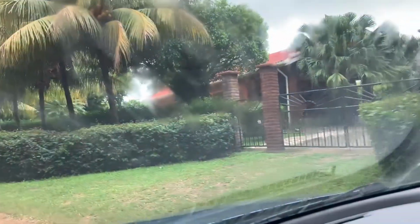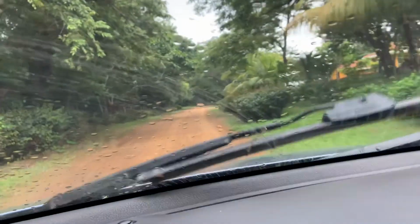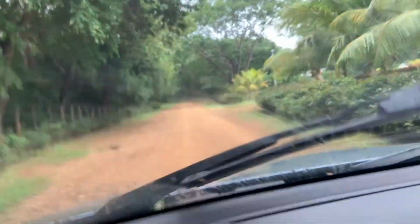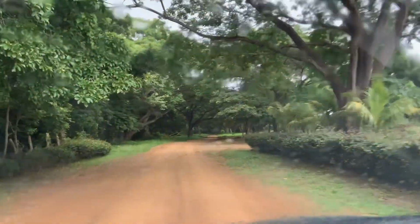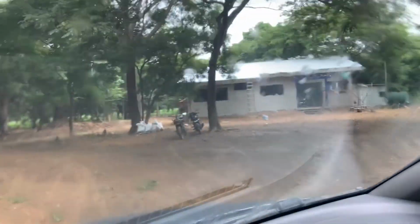So there's a really nice house here. On the other side of this nice house is another house for sale that has a private apartment in it also. So I'm trying to drive and run the wipers. Let's try this. There's a few really nice houses right along here, but they call this Bosque del Mar, which is Forest of the Sea. Oh, this is a new construction going on.